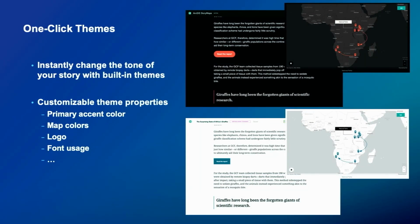Another feature that Mark mentioned in the video are One-Click Themes. So this is a great way to instantly change the tone of your entire story. And we'll look at all of the content that you've got in that story, like the little buttons or the little separators, and we'll pull those colors through and change them for you very easily. And we'll also theme those express maps as well.